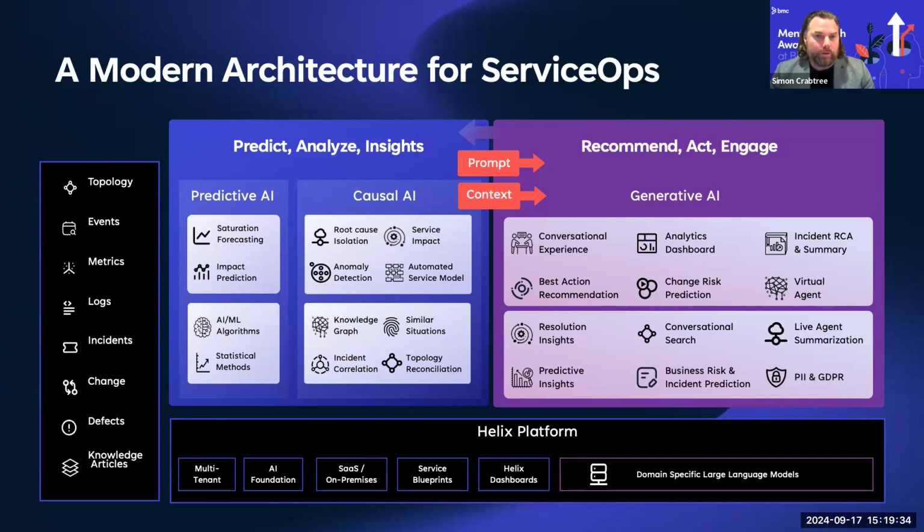So in the causal AI realm, we look at those logs, we look at those events, to identify any root cause that we can. And this is before the service desk agent has opened up the incident. We look to identify that root cause isolation. We look to understand the service impact by using the service models that we have and the topology understanding of your systems. We look to see if there are any similar situations. Where else is this happening in our business? Maybe now or in the past.